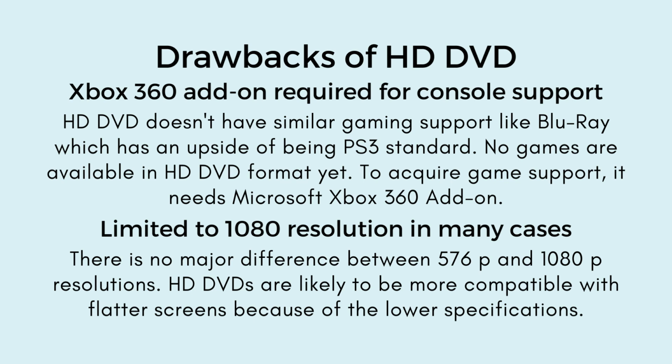Limited to 1080 resolution in many cases. There is no major difference between 576p and 1080p resolutions. HD DVDs are likely to be more compatible with flatter screens because of the lower specifications.